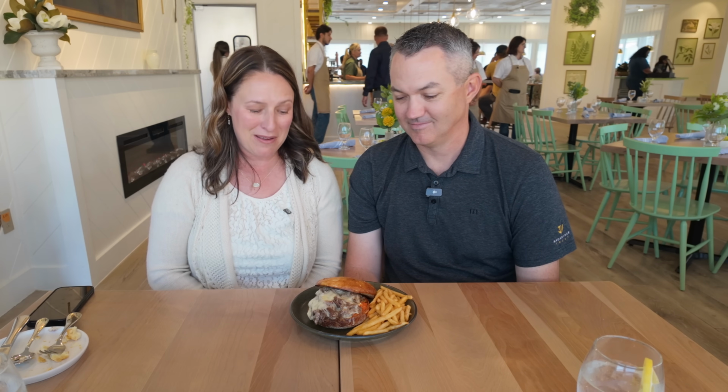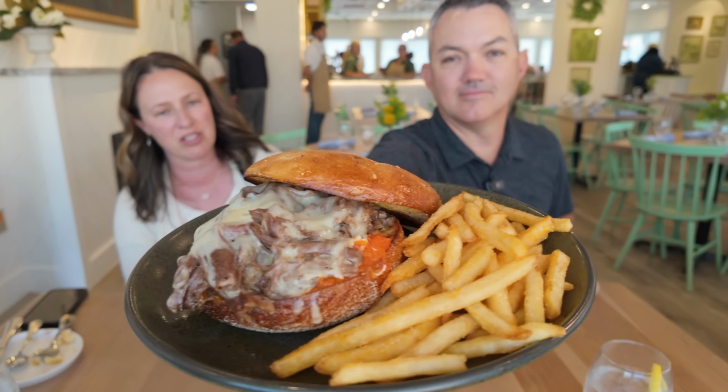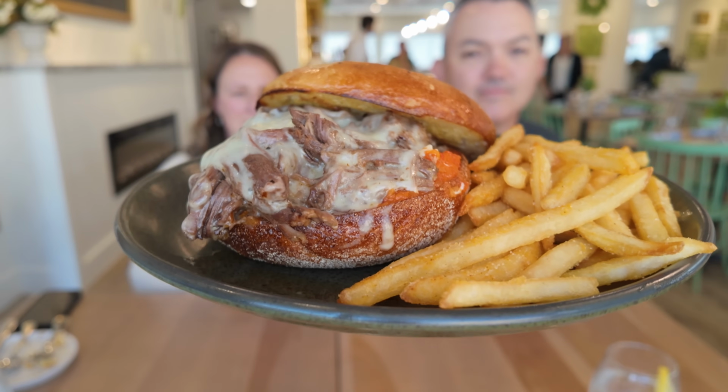Randall told us we have to try something with the short rib, and there were a few options, but we decided to go with the short rib and cheese bagel because he did talk up the bagels too. And I will say that bagel is toasted to perfection. I always worry about a bagel sandwich, like the bagel's going to be too hard, but I can tell they toasted it beautifully.